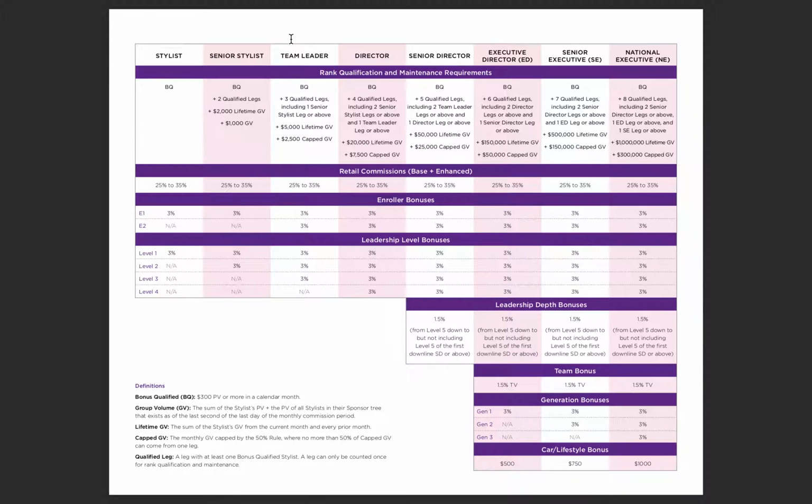The placement suite allows leaders to place new stylists who have enrolled under them into the team tree at a different level. So let's say that I've enrolled a stylist and I decide that I want to place them under Jane. So Sue is my L1, Jane is my L2, Jane has one recruit, Melissa, who is my L3. Well, I'm going to place someone there so that Jane can promote in the future to senior stylist as well. I would be placing them at my L3.